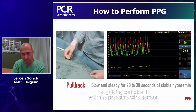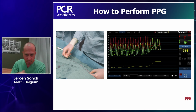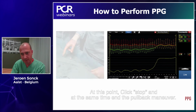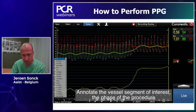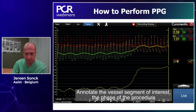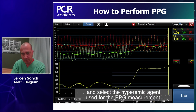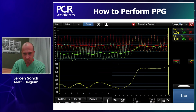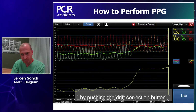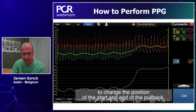At your right side, you see the PDPA, so the red and the green, and below the yellow is the FFR pullback curve. And in this case, a case with very diffuse coronary artery disease on the angiography, we have a very focal gradient. At the end, when you reach the catheter tip, you push the stop button, and then you can annotate everything you want. You push the PPG button, and the PPG appears. And in this case, you see the clicking, so the drift correction first, and then the PPG, and the value appears online.